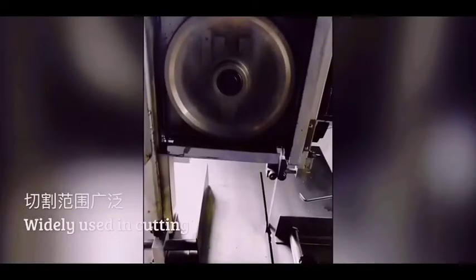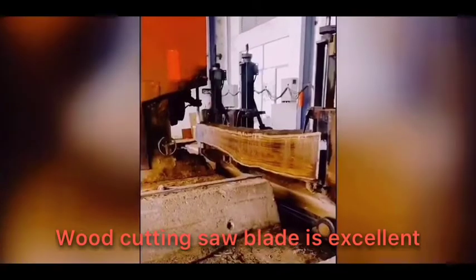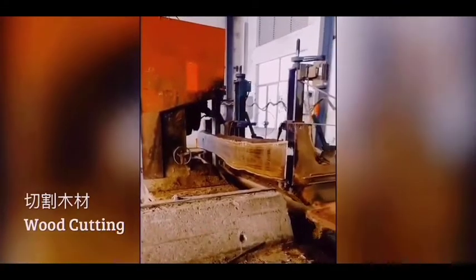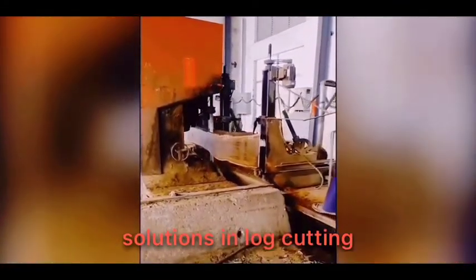Application. Wood cutting saw blade is an excellent choice for cutting all types of wood, such as hardwood or softwood. We help sawmills to find effective solutions in log cutting.